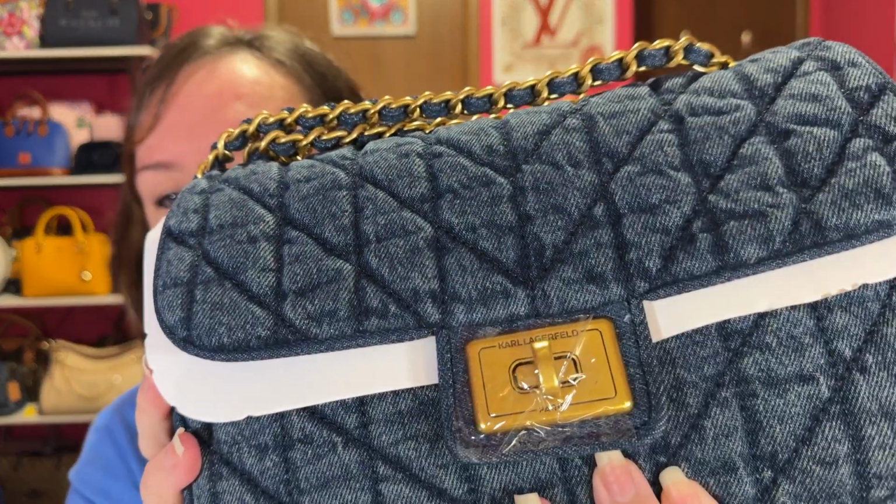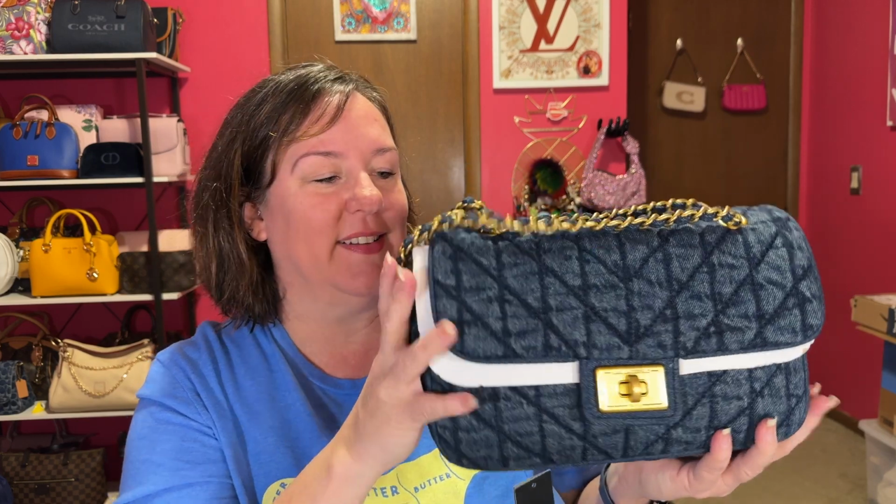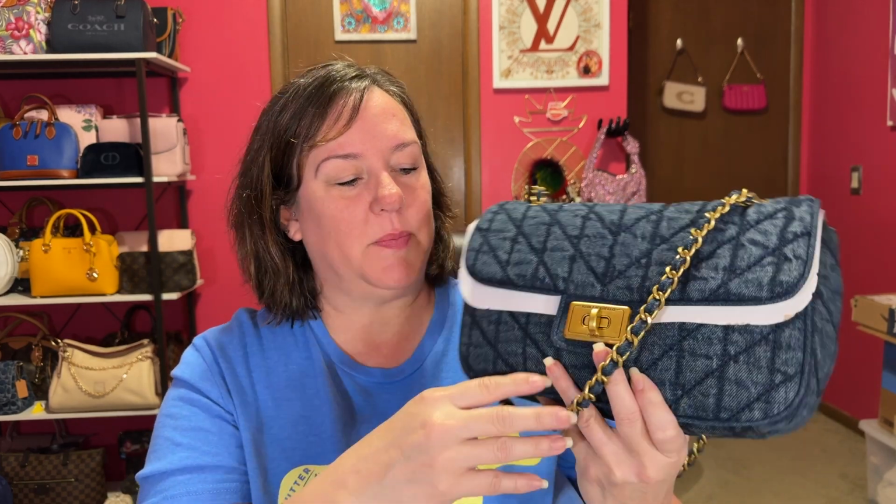So let's just take off this sticker. I am keeping this. To me, the size and how much it was is so much better than the Coach Tabby, the denim Tabby. I'm sure the leather ones are worth that price, but for denim, I like this price. And this was on Saks Off 5th, I know, but I believe you have to add to wait lists, so maybe they'll come back in stock. I'm not really sure about that either, but yes, the details.